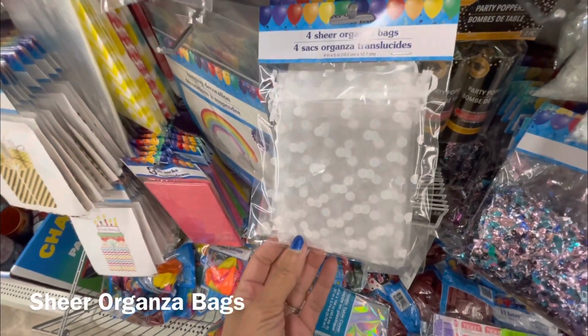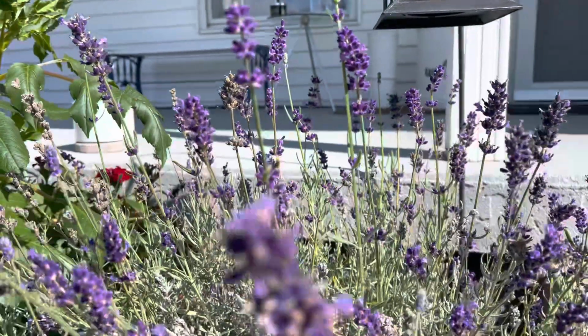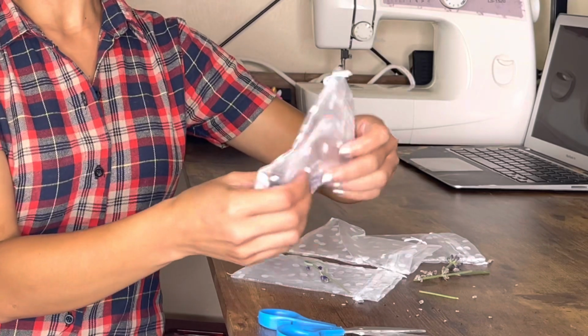This is sheer organza. Of course, I always use it when I put fragrance in it. I will show you how I put it. Just put my dry lavender. I get a bunch of lavender from the front yard, so this is the dry one. Still smells so good, and you can put it in every corner of your house, especially in the winter time, guys. It just smells so good and pretty too. Voila!